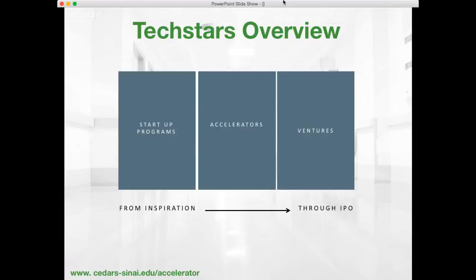The accelerators themselves are kind of broken into a few categories where we have city programs and industry-specific programs. But our program is the only program that is 100% focused on healthcare and specifically focused on companies that are selling B2B into the health system. And we really feel that this program is the best place for companies that are looking to sell into the provider vertical.